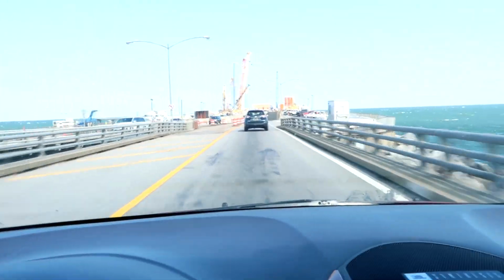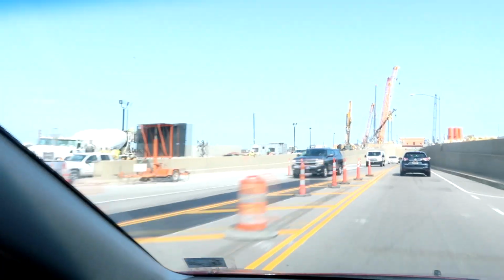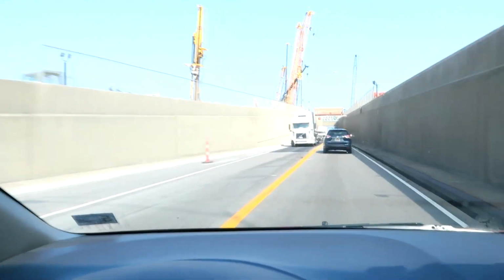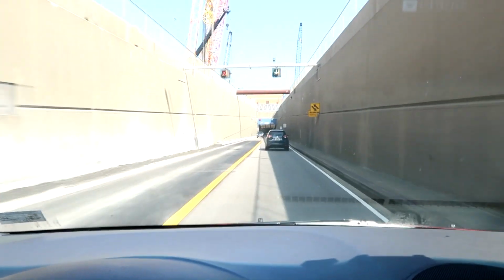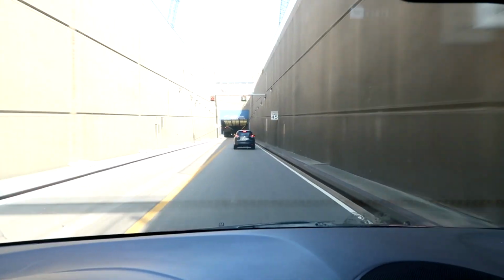Here we go. All this is under construction. Over there off to the left, there used to be a restaurant and a pier and all kinds of stuff. It's all gone. So they're rearranging and remodeling and doing all this out here. I don't know what happened to the gift shop. There used to be a gift shop and a restaurant and everything.